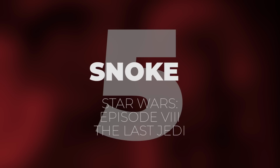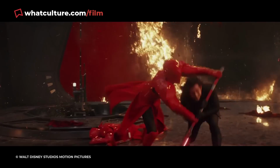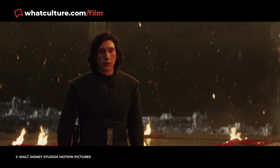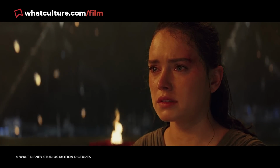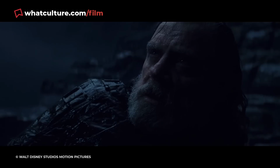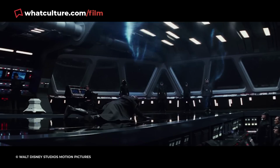Number 5. Snoke, The Last Jedi. There were many aspects of the sequel trilogy that were brilliant. Initially, the characters were intriguing, there was more reliance on practical effects, and CGI technology had advanced to the point where almost anything could be created. But it makes it all the more tragic then that this whole trilogy was just not as great as the sum of its parts. Now, Snoke was a marvel in CGI.